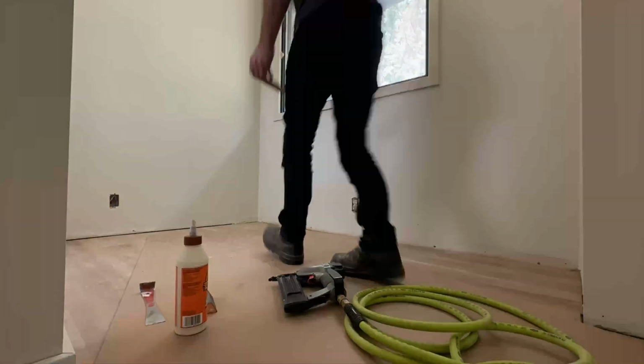Back at the house, but I only have about an hour and a half left in the day before I have to do school pickup, so I'm just gonna run upstairs, do some measures for some baseboards, get them cut, and we'll see how many we can get up before I have to leave. So let's get to it.